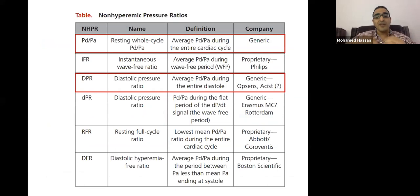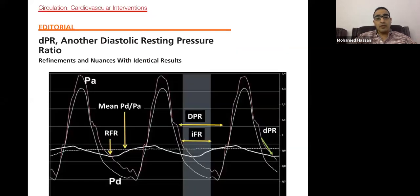And really, the wire itself has very good properties, and really the connectivity of the wire and the use of the wire again for PCI, it's really very good. And now it's available in Egypt, but there is no clinical outcome data on this DPR.